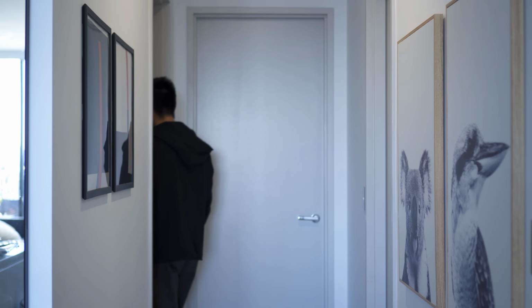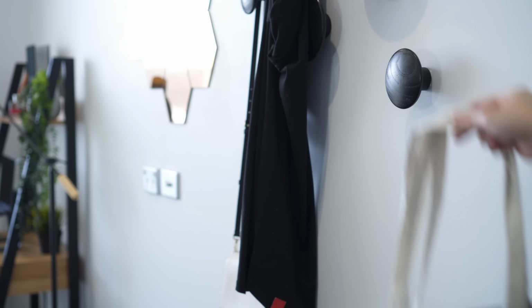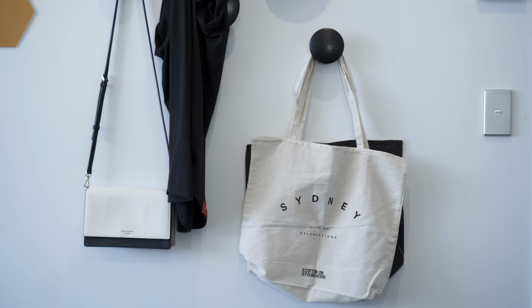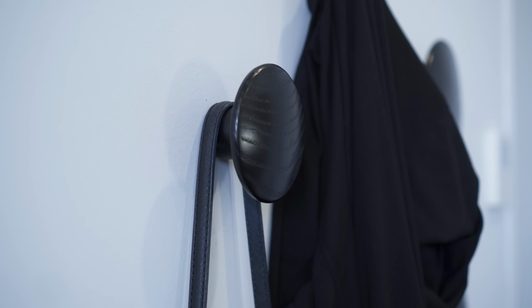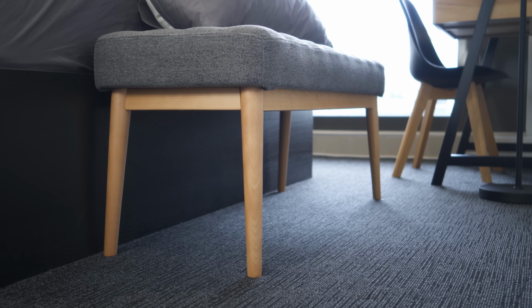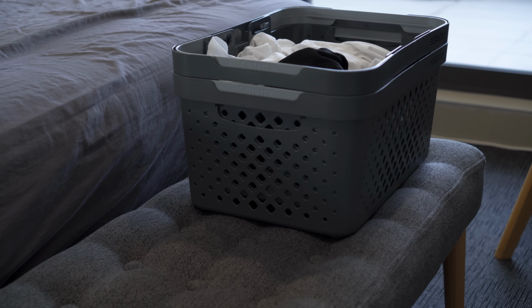Moving into the bedroom, the theme here is largely minimal with a hint of Scandinavian. To the side of the door is a set of wall hooks from Scandinavian brand Muto, which I used to hang some bags and clothes that will be worn again. Next is a bench for getting ready and a place to put laundry to avoid using the bed as a catch-all place. I utilized a gap underneath as a place to hide my weekender bag.